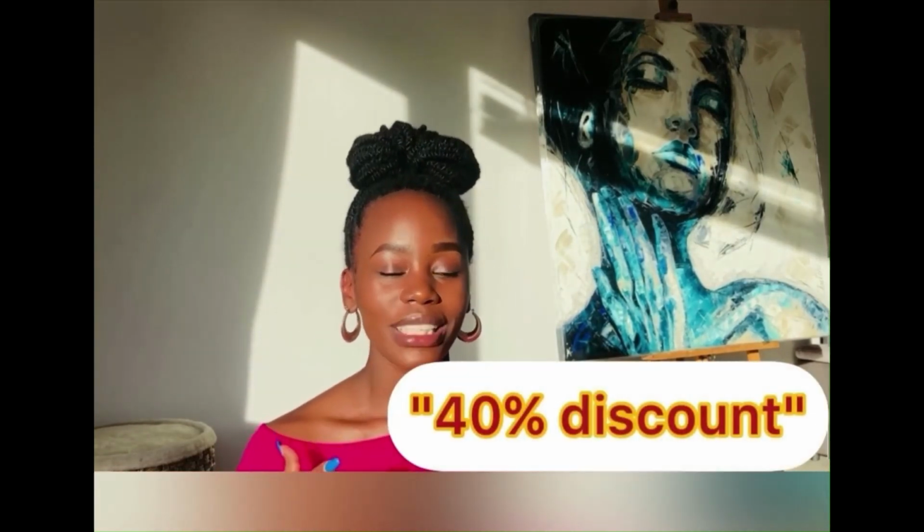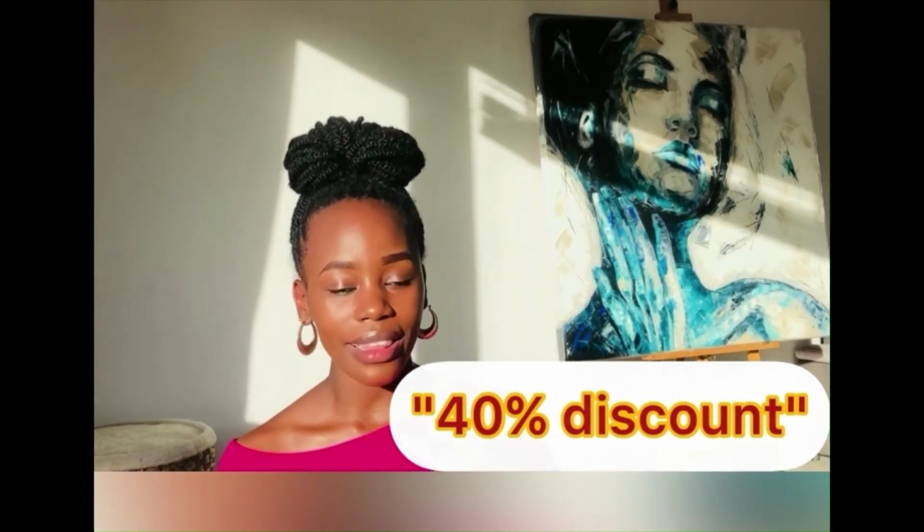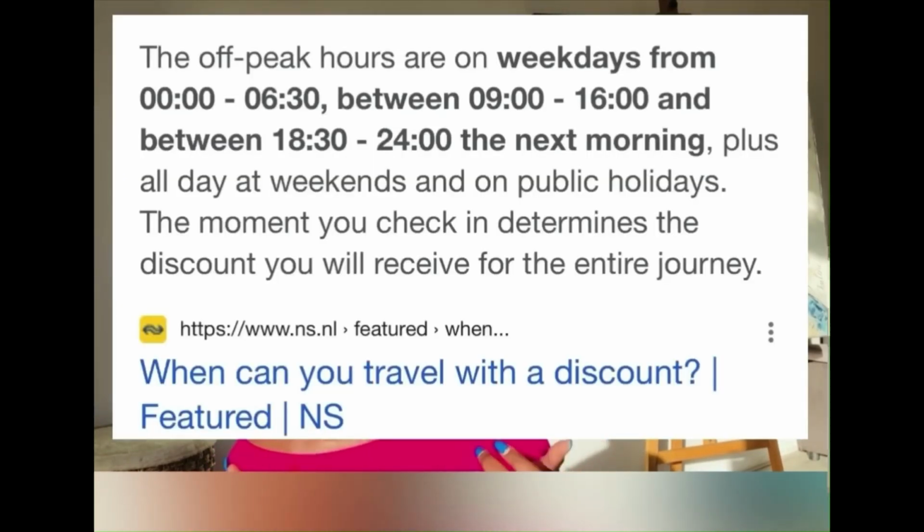It's much more fairly priced. Now the advantage is you get a 40% discount when traveling to other routes during off-peak hours. So it's important to know which are the off-peak hours. Just Google for off-peak hours or off-peak services and you'll know the timings of that particular service.